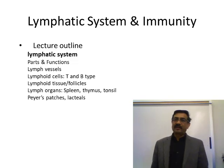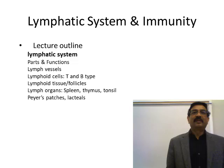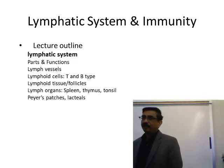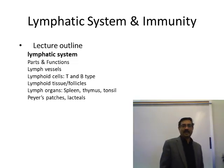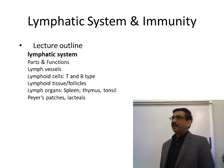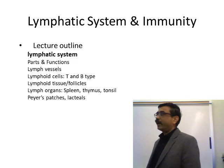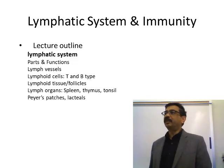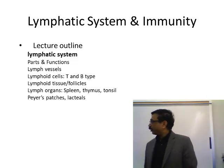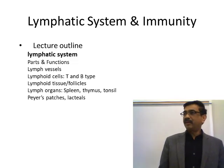Two types of cells are the main warriors or fighters, T cells and B cells. So we'll see the origin and function of T and B cells, from where they come and how they fight. Then we'll talk about lymphoid follicles. What are the follicles?